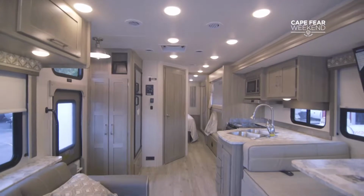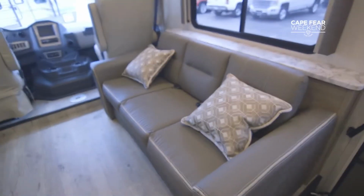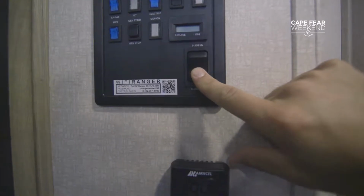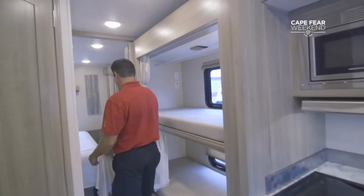So one of the great features about traveling in a motorhome is that you have the convenience to hang out in the motorhome with all the luxuries of being at home. But when you get parked, there's a slide out system that goes out, expands, and that's where the magic's at, because that's where it really opens up. There's lots of sleeping space.